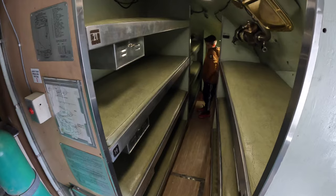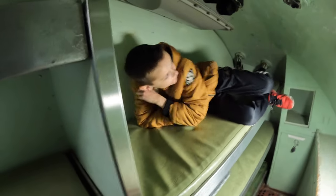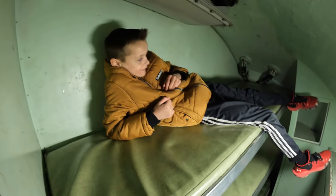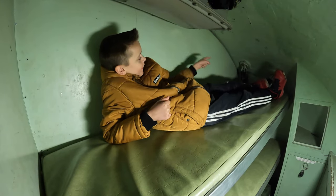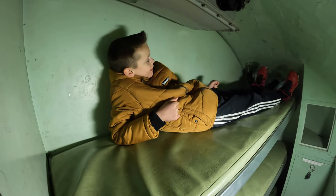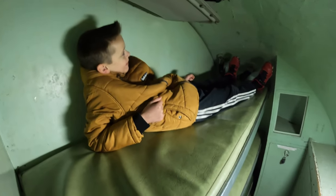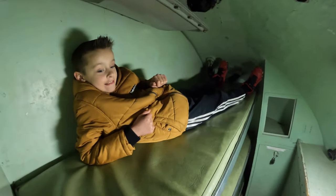All right, so here are the beds. Some of the beds, anyway. How would you like to sleep in this thing? I don't really know about that. It would just be kind of weird, where your feet are. I can't believe people slept in this. If you have claustrophobia, this is not your place for sure.